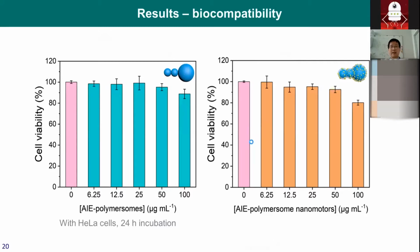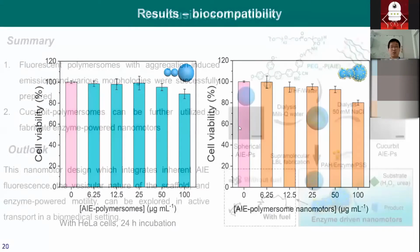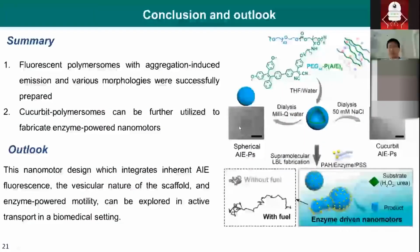So in conclusion, we have engineered fluorescent polymersomes with aggregation-induced emission and with controlled morphology, which is dependent on the length of the AIE group as well as the environmental conditions. The cucurbit polymersomes can be further used with supramolecular layer by layer fabrication, and upon this can load an enzyme, and upon the feeding of fuel can effectively induce their motion. So we think that this nanomotor design, which integrates the inherent AIE emission, the vesicular nature of the scaffold, as well as the enzyme-powered motility, can of course be further used in the bio-related field.